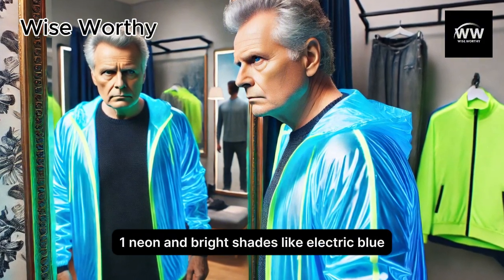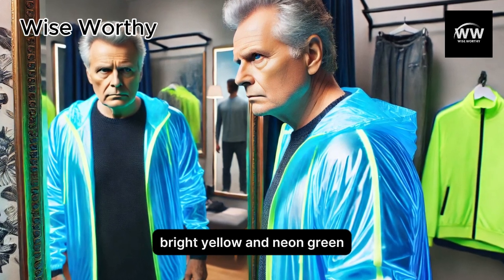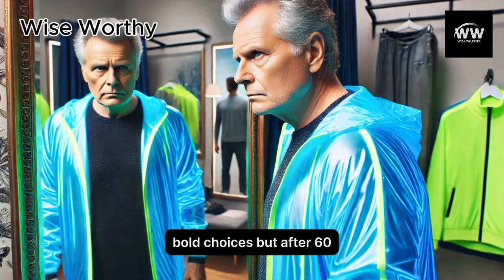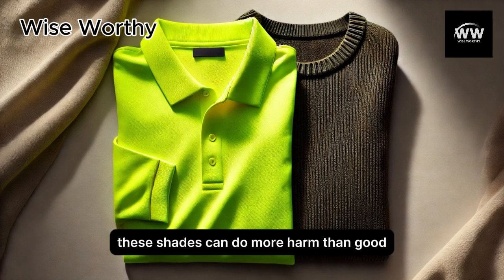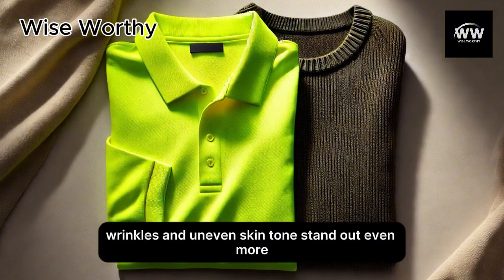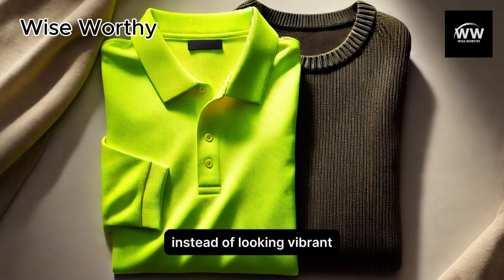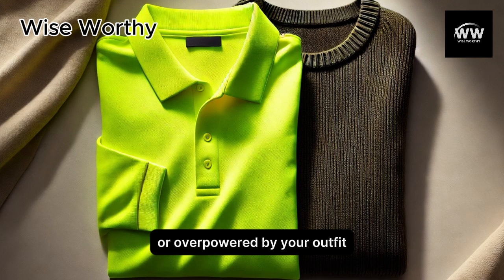1. Neon and bright shades, like electric blue, bright yellow, and neon green. Neon and overly bright colors used to be fun, bold choices. But after 60, these shades can do more harm than good. The problem? They create harsh contrasts against mature skin, making fine lines, wrinkles, and uneven skin tones stand out even more. Instead of looking vibrant, they can actually make you look exhausted or overpowered by your outfit.